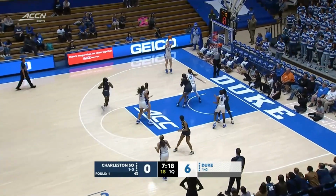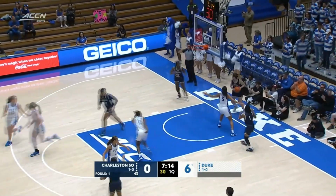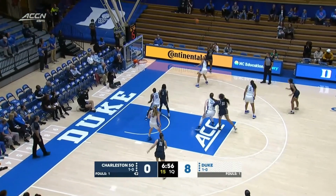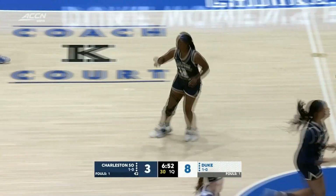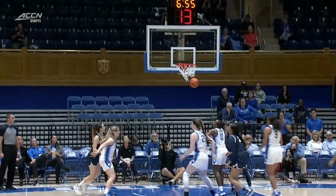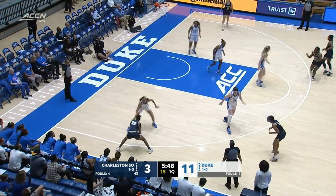Nearly a steal and a fast break for Charleston Southern. Instead, baseline jumper, and Volker gets it to fall. There's Albin receiving the inbound. Distributing from the lane, and the three-pointer falls out of the hands of Zaire Hicks, the redshirt senior. Here's the freshman Albin. She attacks the paint, spotted up behind the three-point line. That's Charleston Southern starting to figure out that press.